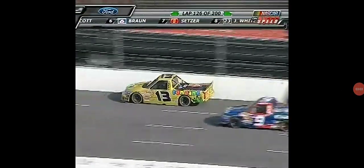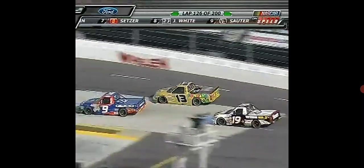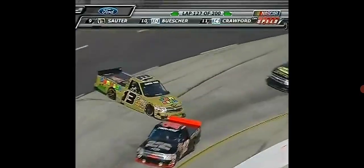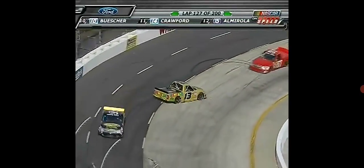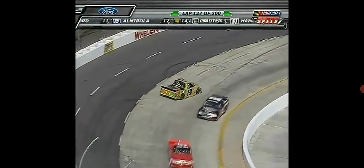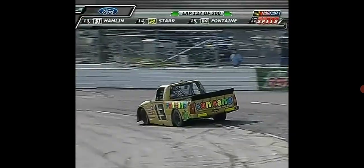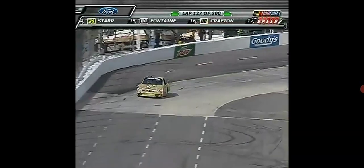Johnny Sauter having problems in that number 13 once again. So it looks like he's got it back up to speed, but is there a right rear flat, Phil? There it is, right rear, and he's going around. All the way around he goes. Will that bring out the caution once again, or can he get it pointed the right direction? He's heading the right way. This is going to be costly for Johnny Sauter. They did not throw the caution. He got his truck going again.